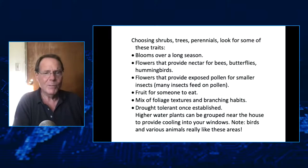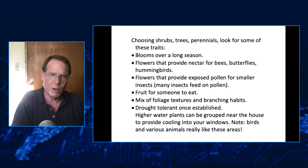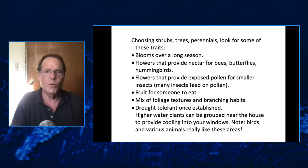I think it's important to have foliage that is differing textures and branch structures that are different so that things can move readily in and among them and find their own particular niche. And of course, a very important characteristic as we're landscaping going forward is drought tolerance.